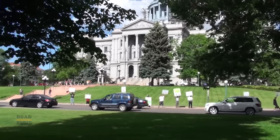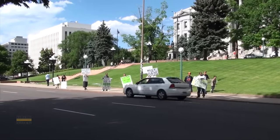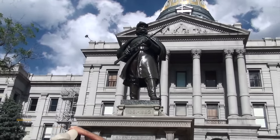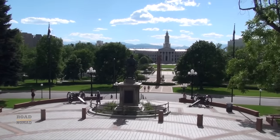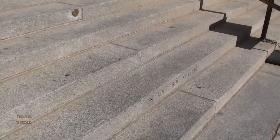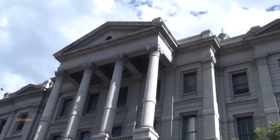There is some kind of demonstration in front, some folks advocating for fathers' rights or something like that. And there is this statue depicting a Civil War Union soldier on the steps of the Capitol building. And as you can see, we are exactly 1 mile above sea level. The building was constructed from white Colorado granite.